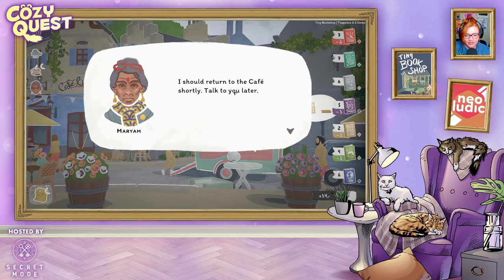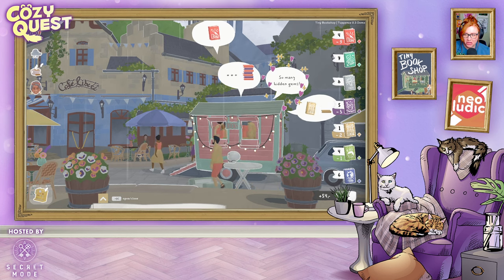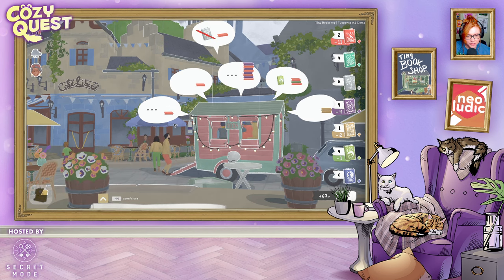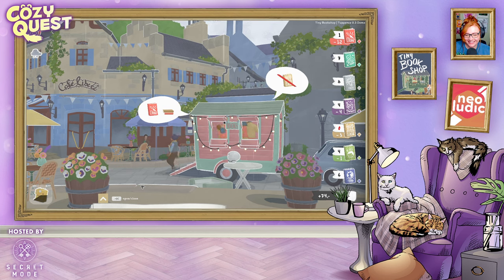I should return to the cafe shortly. Rye Park. People go on a stroll, walk out, or tend to the garden here. People work out here. Working out, really? So many hidden gems. Thank you very much. Look at this, they're flying off the shelves. I am going to be out of books in a little while.